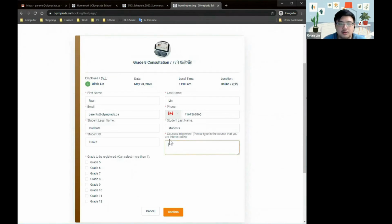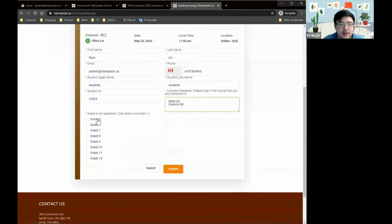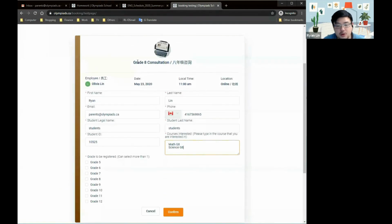All right, so now for the course interested, please type in the course that you're interested in. So let's say that I am interested in Math G8 and Science G8. For the grade to be registered, you can select more than one. Normally, if you want to do a grade 8 consultation, then you want to register for grade 8. Again, this is the grade that you would like to register for the courses, not the grade of the students. Now, what happens if you have more than one child? It is possible for you to do a multiple selection over here.